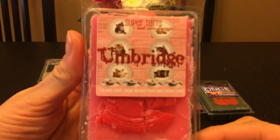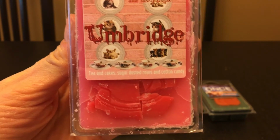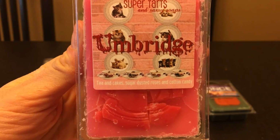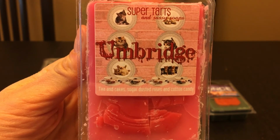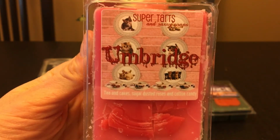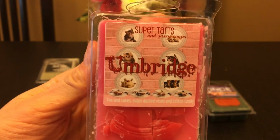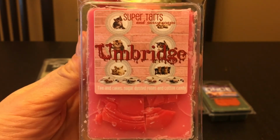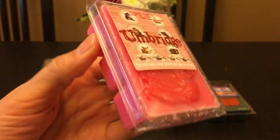All right, so this is Umbridge, and I don't remember what collection this is from. I feel like maybe this one was from the Tarts collection. I don't know. If you guys know, I'll look it up later. I should have looked it up before, but it's got all these cute little kittens. Oh no, oh my God, I'm an idiot. Umbridge is from the Harry Potter collection that she has. Looking at the kittens and the teacups and stuff reminded me. So yeah, I think Umbridge is from the Harry Potter collection.